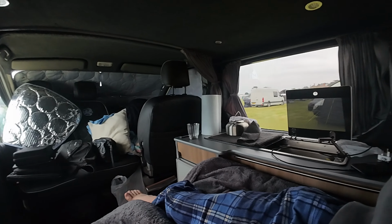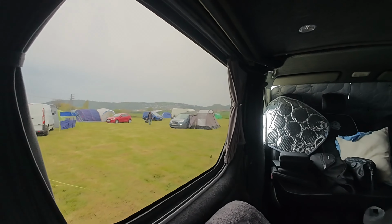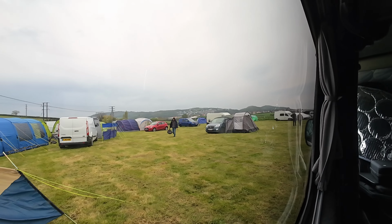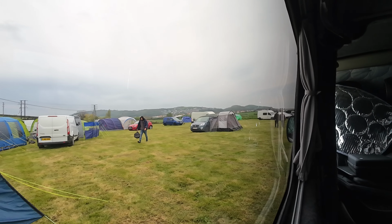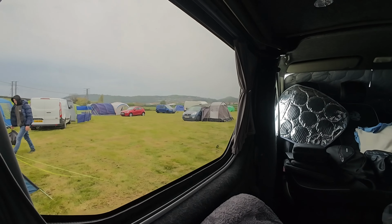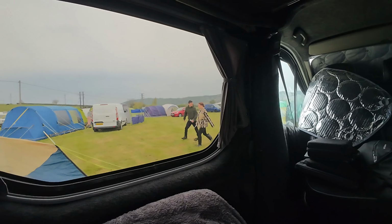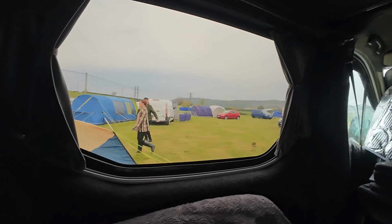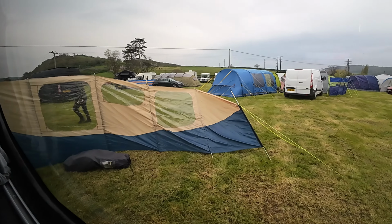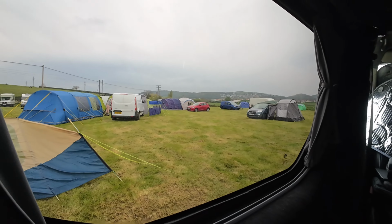Well, good morning. You join me on the next day. Sadly, the weather wasn't the best yesterday, so I just chilled out in the van and did some editing and watched some TV and YouTube. So that is the view from the window this morning. Still a bit dreary outside, but although the campsite was busy, as you can see outside, plenty camping. It wasn't too noisy. The curfew did kind of stop at 11 o'clock, so I was too tired really to notice anything else after that.